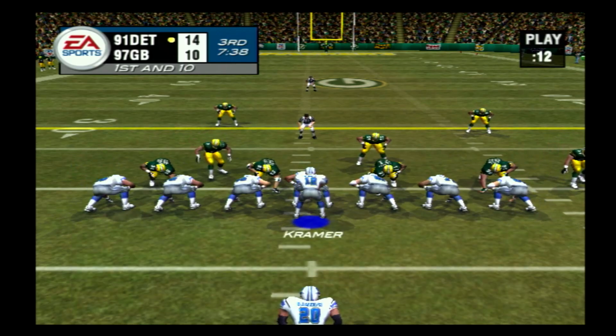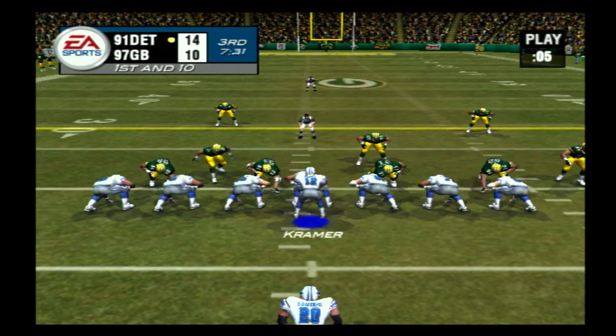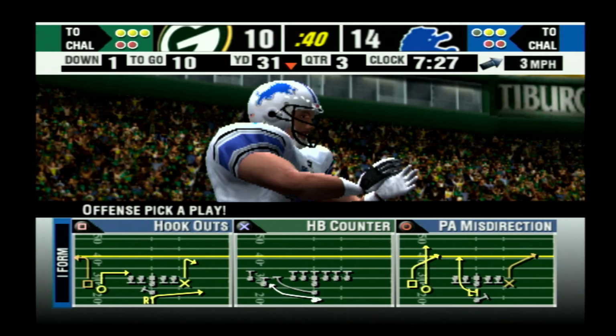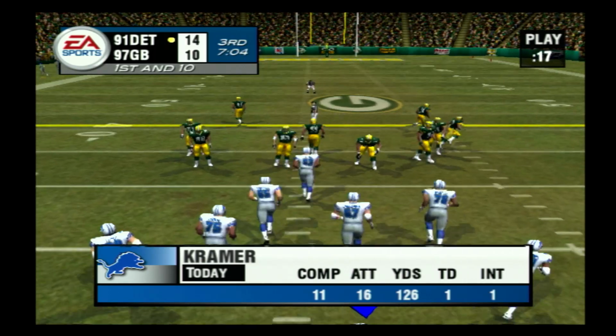Got it. Set. Throwing on first down. With the pass, turns, he has it. Kramer hit his target, and they have a first down. This guy makes the tough catches look easy. They'll go from the I formation. Ball on the 31-yard line.